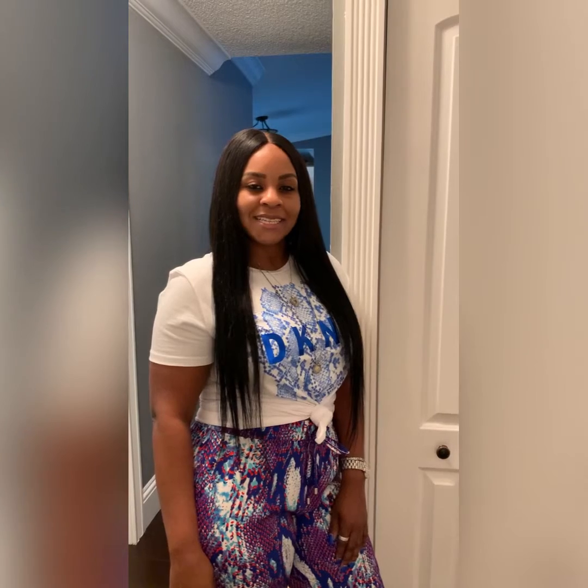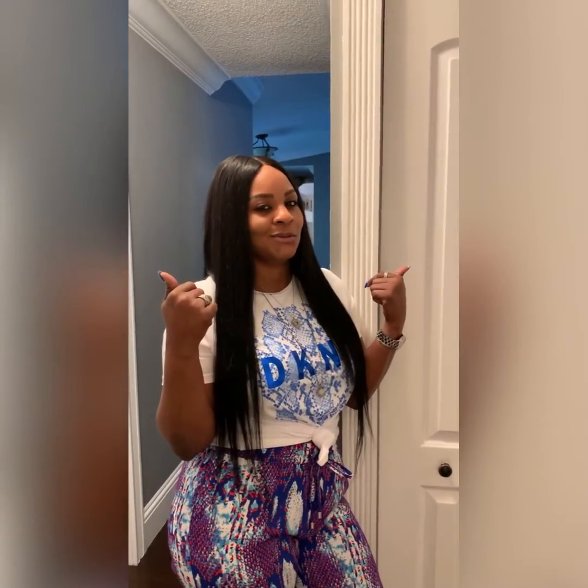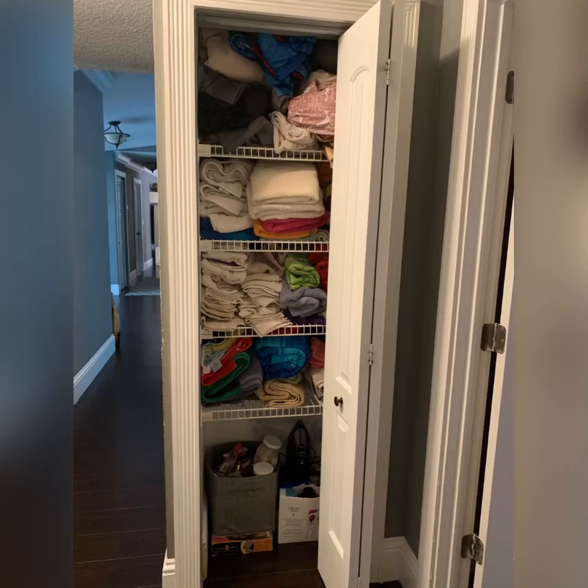What's the most neglected space in your home? For me, it's this closet. Today, I'm going to show you how I revamped my space and made it more functional for me and my household. I used to have tons of towels.